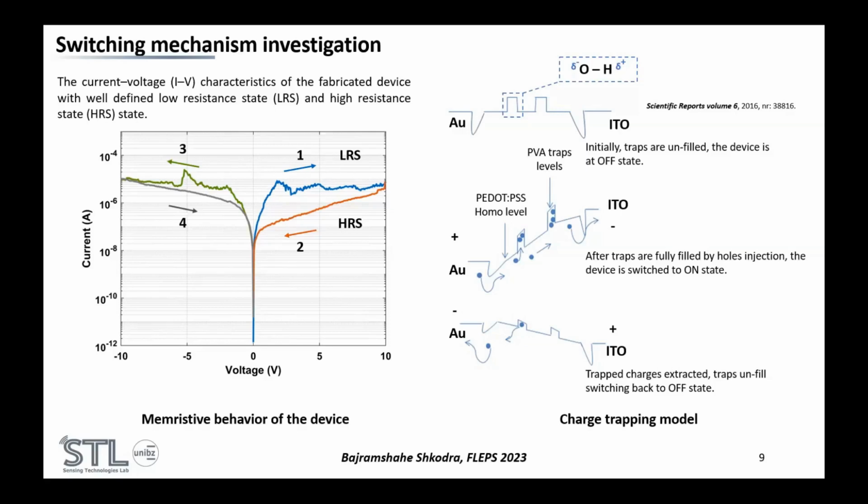After application of the positive bias to our gold electrode, the traps start to get filled by the injection of the cations coming from the anode. Once the bias is reversed back, the charges get extracted back, and the device goes back to its old position.